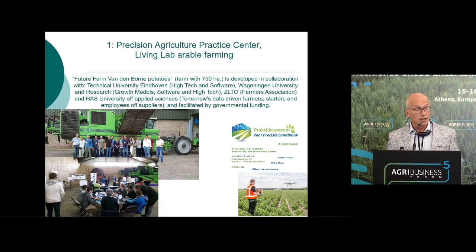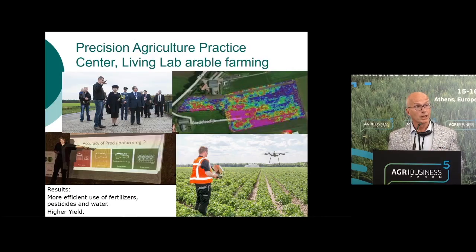He developed this practice center together with Wageningen University and also a technical university, and in cooperation with ZLTO, the Farmers Organization, and a Knowledge Institute. It's now running for 5 years already. The goal and the result is higher yield, which is there in practice already, and also less use of pesticides, minerals, and water.